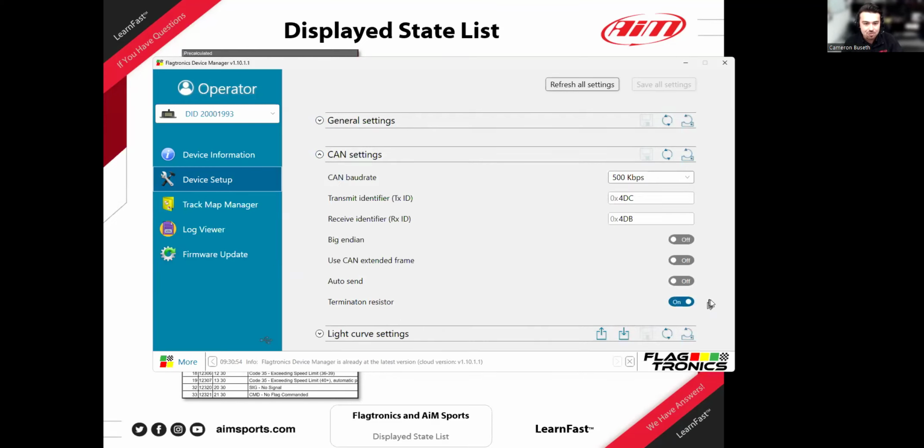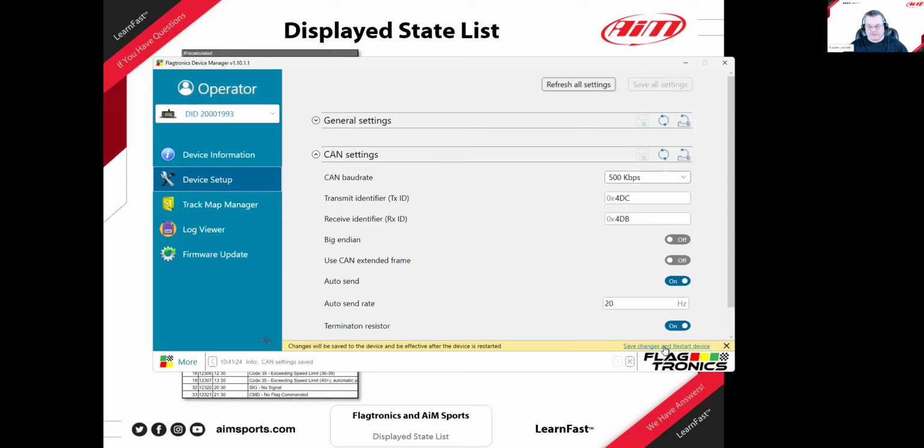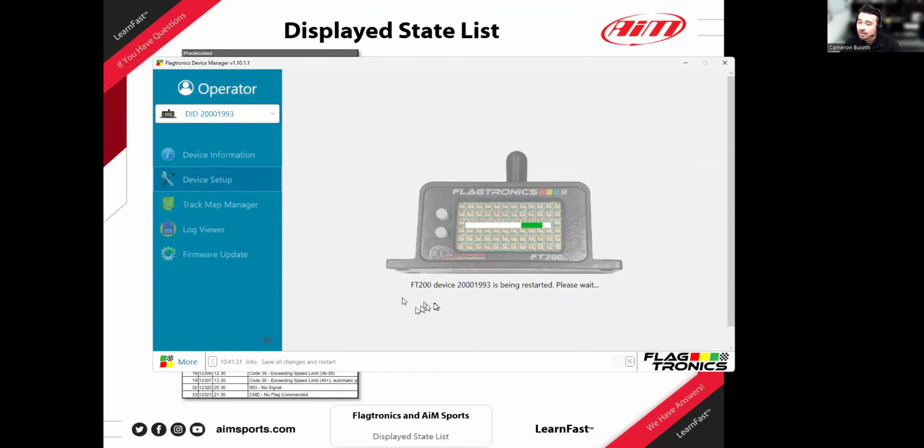Yep. And then you're going to see the auto send by default is off. So let's go ahead and enable that on. And then you can modify the auto send rate. So if you wanted that to be 2 hertz or 20 hertz, you can specify. And then all you have to do to set this to the flagging system is go ahead and hit the save file button right above the CAN baud rate, just to the left of that. Yep, that one right there. And then you'll see save changes and restart device to the right. Once you click out of that, you can physically connect the FT200 to an AiM device. Once the AiM device is properly configured, you will receive those codes across the bus.